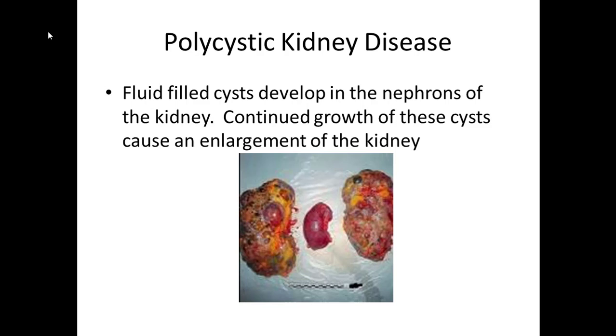Polycystic kidney disease. It is exactly what it sounds like. There's cysts that develop. They're filled with fluid in the nephrons of the kidneys, and it can actually cause a huge enlargement of the kidney. That's a picture of one; in the middle is a normal kidney.